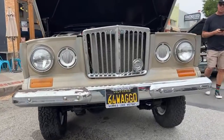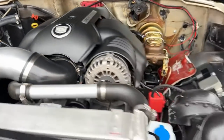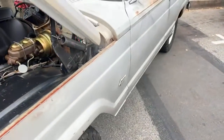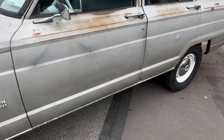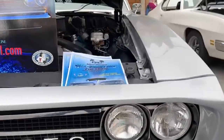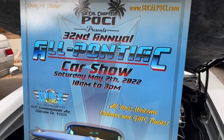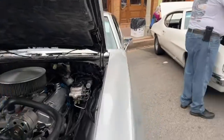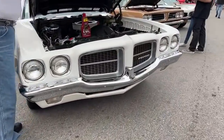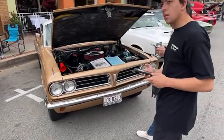64 Wagoneer with what else? Escalade set up in it, yeah. You gonna power it good. A little more Pontiac. GTO. Oh, there's a Pontiac show coming up too. Okay, May 7th. Awesome. Oh, this got to be Pontiac Row, huh? Yeah, seven of us. Seven Pontiacs.